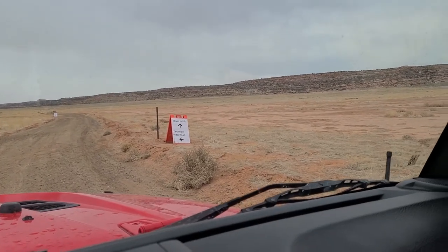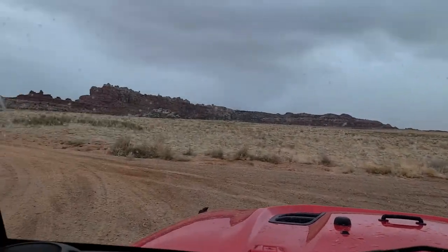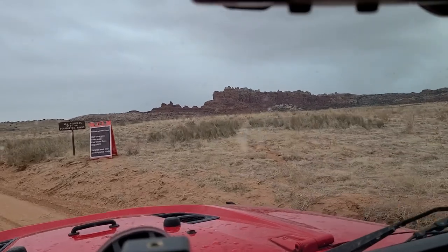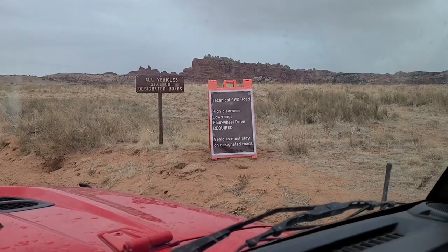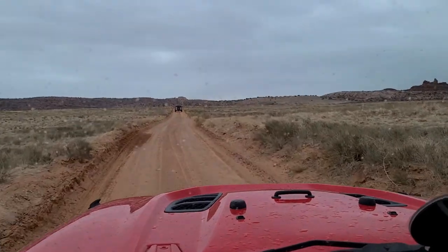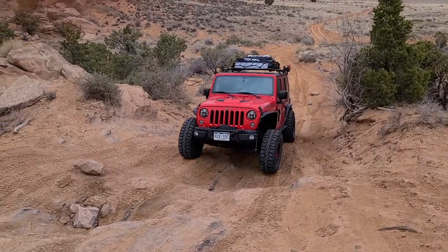Well, there's a technical four-wheel drive road. So if you're coming in from the north side, it's going to be a left-hand turn. All vehicles stay on designated roads. Technical four-wheel drive road, high clearance, low range, four-wheel drive required. Vehicles must stay on designated roads. Hey, we might find some fun then. Let's see Ruby get flexy.